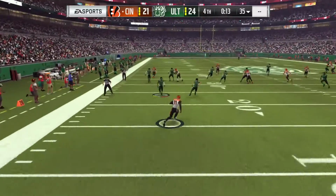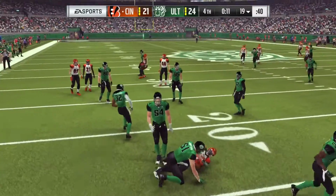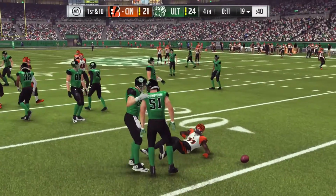This will be fielded at the 6. And he'll take it back to about the 19-yard line.